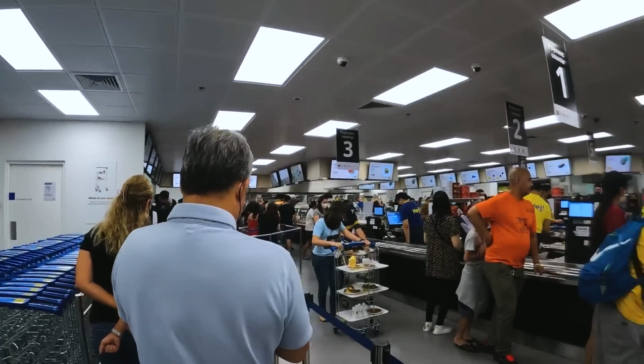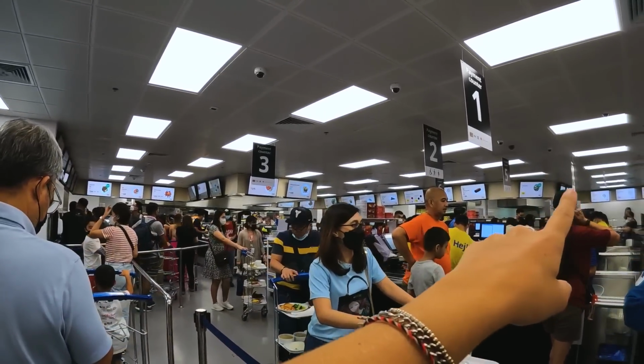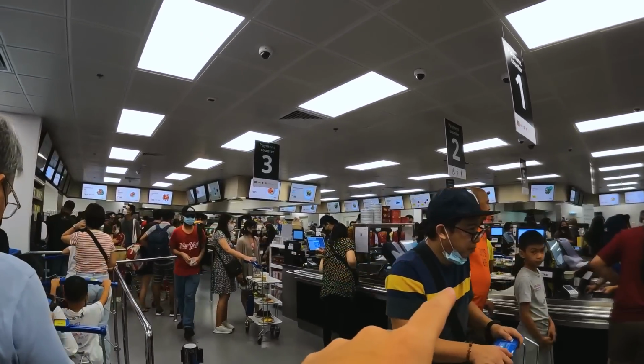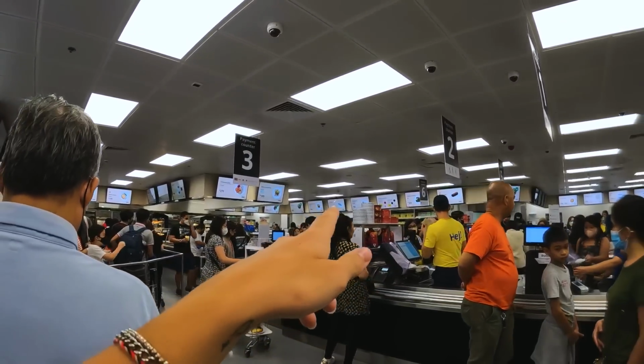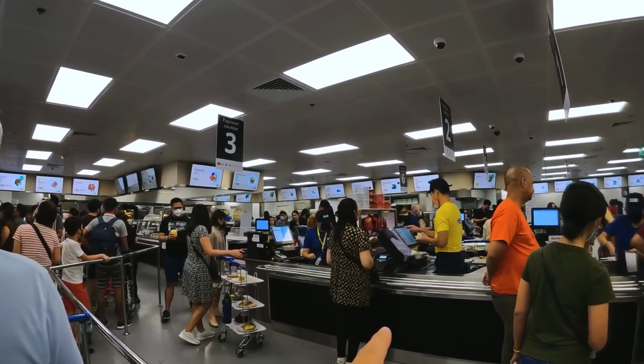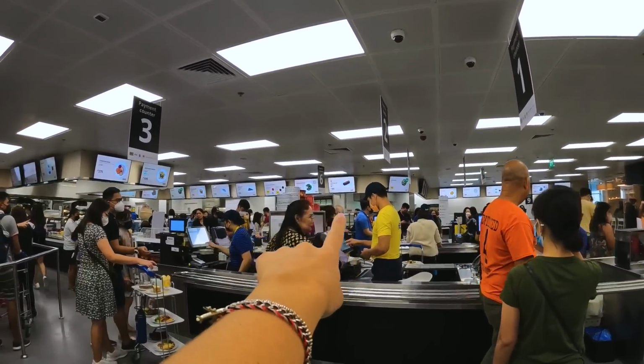Look, they even do marinated salmon. All of these TVs show different foods. And I think on the right hand side, it's kind of like a little Christmas dinner. They do carrot cake, almond cake, they do loads of stuff. Look, a mini log cake.